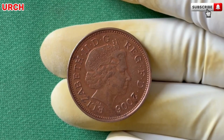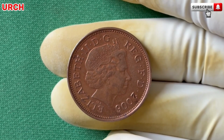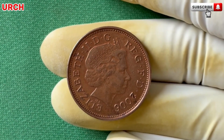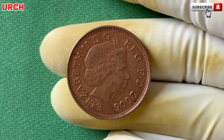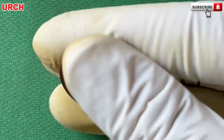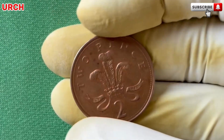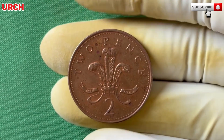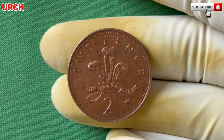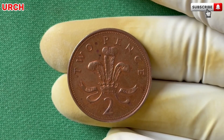The 2 pence coin, commonly referred to as 2p, was part of this major reform. It originally bore the inscription, New Pence, to differentiate it from the pre-decimal currency. However, this inscription changed in 1982 to the more standard 2 pence. The design remained consistent for decades, showcasing the badge of the Prince of Wales, a plume of 3 ostrich feathers encircled by a coronet, with the motto, Ich dien, meaning, I serve.